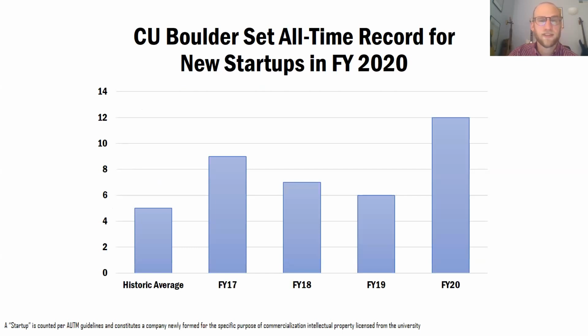We're on the up, which is good. Fiscal year 20, we had 12 startups formed, and that's good for us. And so we try to hit 10 every year. That's been our goal the last couple of years. And so, yeah, we'll hopefully keep moving forward.